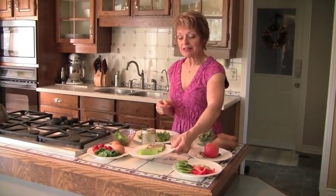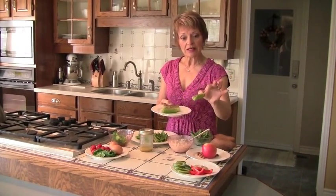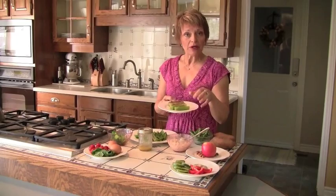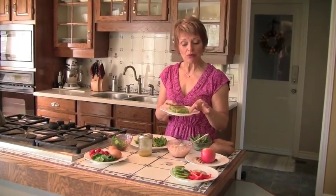The first one is a take on the old ants on a log that we used to do when our kids were little. This time, I've taken celery sticks, and instead of using peanut butter, I've used almond butter. You could use any nut butter that you would like, but I prefer almond butter. I think it's really a good idea that you switch up the butters you're using. Variety in food is always important, and almond butter is a little bit sweeter. It kind of gives you that feeling of having a treat mid-morning.